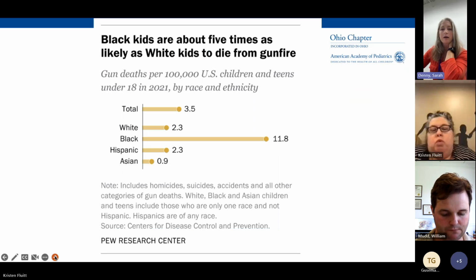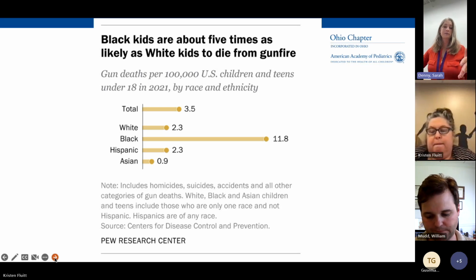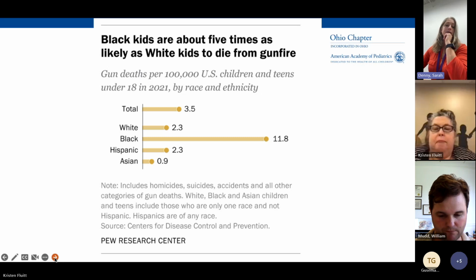Okay, so a lot of the area of interest for me, starting actually when I was a resident, based on who was my mentor in residency, has been around injury prevention. And as every injury mechanism shows, there are racial disparities in the United States, and gun deaths are no different than these other injury mechanisms where we're definitely seeing racial disparities. We know that Black kids are about 5 times as likely as white kids to die from gunfire. Go ahead and you can advance to the next slide.